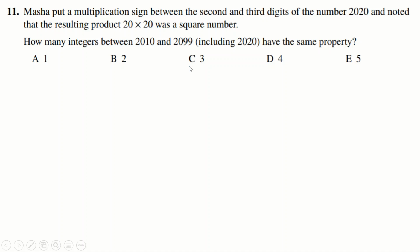Now, to answer this question, we just need to have a quick rethink about what a square number is, because it's not necessarily a number multiplied by itself. For example, 2 times 8 is a square number. It's 16, but it's not a number multiplied by itself. It could be. It's the same as 4 times 4, but it doesn't have to be written as that. You can write it as 2 times 8.